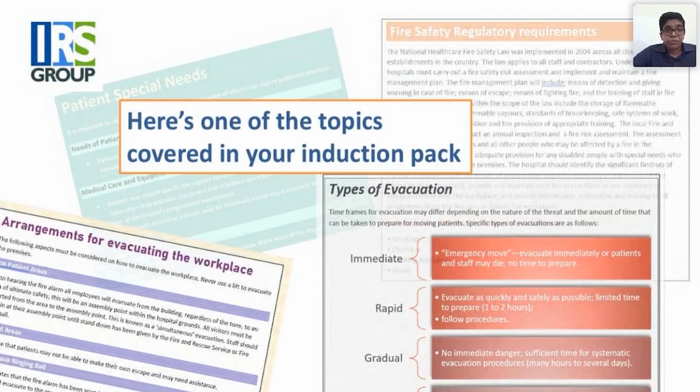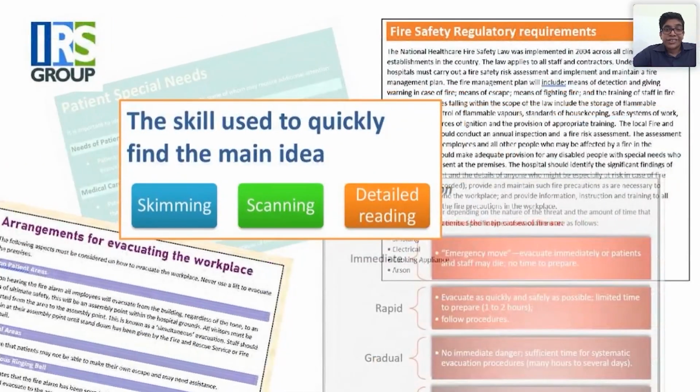So we are going to take two topics which could be part of your induction pack. One is fire safety, and the other will be on social media usage. Right, so let's get started with the fire safety.